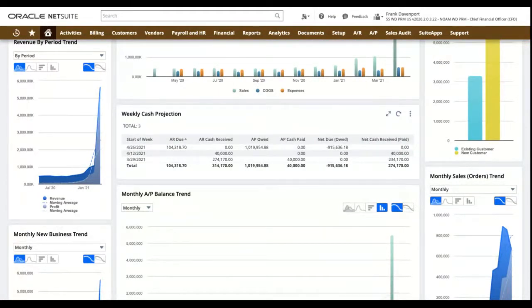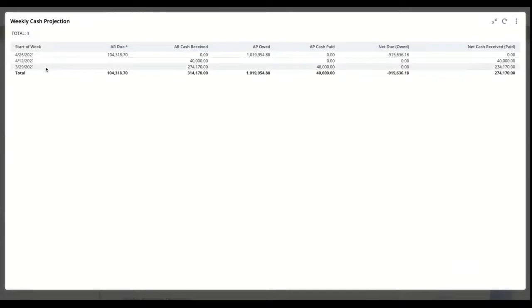As a finance head, the CFO, you need to understand how your cash flows have been moving. So generally, I'll just expand this so you can see this properly. Generally, you would want to see, okay, for this month, how is my cash flow looking? What are the AR dues this month? What is my cash receivables? How much do I owe? How much cash have I paid? And in total, what does my net cash flow look like, right?